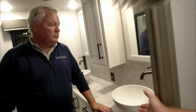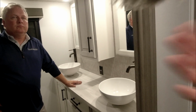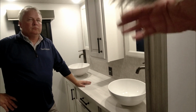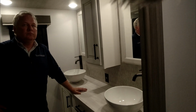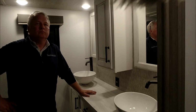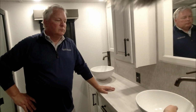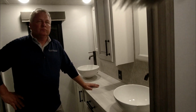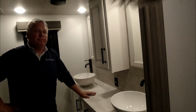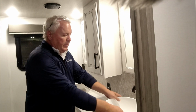I have to admit, the vessel sinks is probably something for me personally. It's going to have to grow on me, but I've realized years ago in the RV industry, if you gain something on one end, you lose it on the other. So it's a give and take. Here you've got a different style sink that you're not necessarily used to, but you gain a lot of storage, so I can see why you did that. I think a lot of the perception on sinks is it means it's going to break, it's going to come unhooked. No, it's installed with residential hardware.